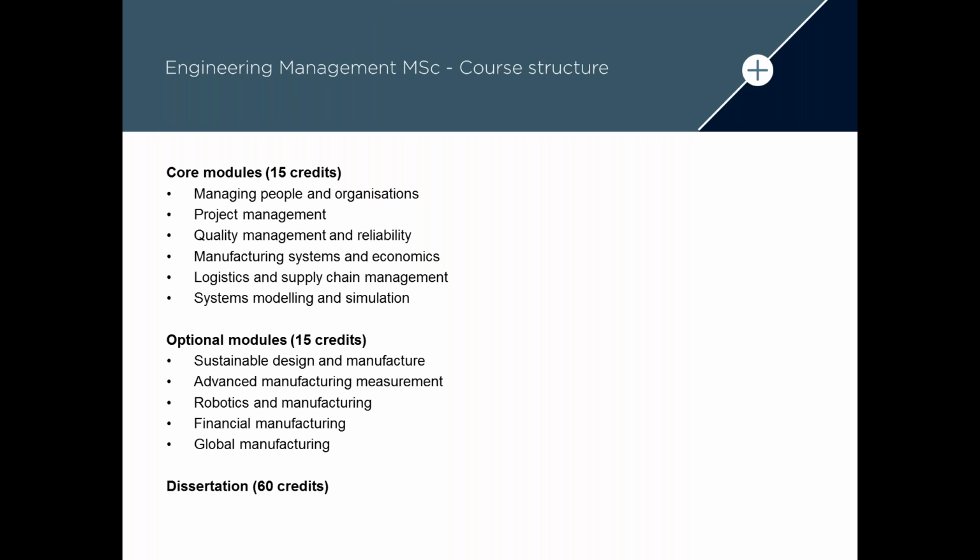As you can see, the course structure for the Engineering Management Masters course consists of 6 core modules, each worth 15 credits. And there's 5 optional modules. They're also worth 15 credits. So the idea is that you take the core modules, all 6, and you have a choice of 2 from the 5 optional modules, and that's followed by a dissertation worth 60 credits.